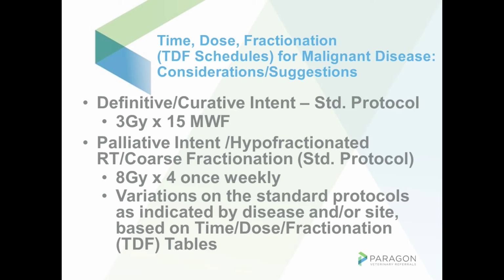Our palliative intent protocol, or hypofractionated radiation, which is not particularly used only for palliation, is also called coarse fractionation. The standard protocol that we're using, trying to establish some caseload, is 8 gray times 4, where we treat once a week.